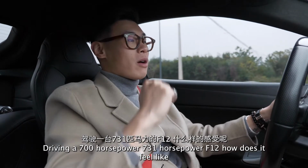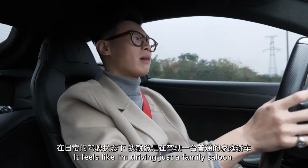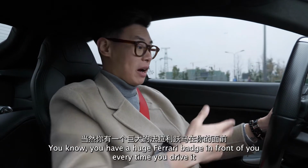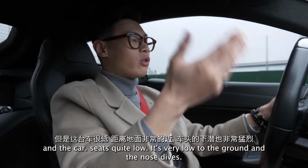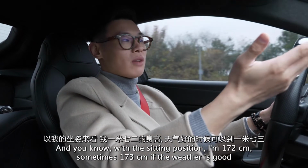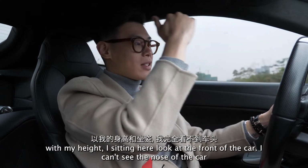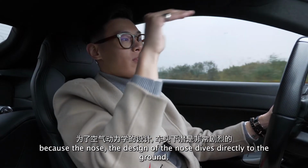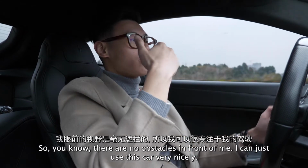Driving a 731 horsepower F12, how does it feel? It feels normal. It feels like I'm driving just a family saloon. There's nothing special about this car, besides the huge Ferrari badge in front of you every time you drive it. And the car sits quite low, very low to the ground, and the nose dives. I'm 172 centimeters, sometimes 173 if the weather is good. With my height sitting here, I can't see the nose of the car because the design of the nose dives directly to the ground. So there are no obstacles in front of me, I can just use this car very nicely.